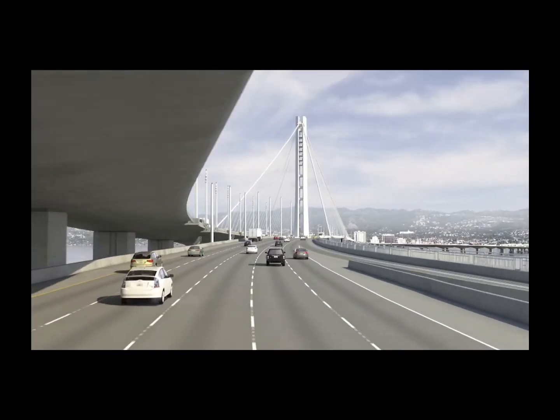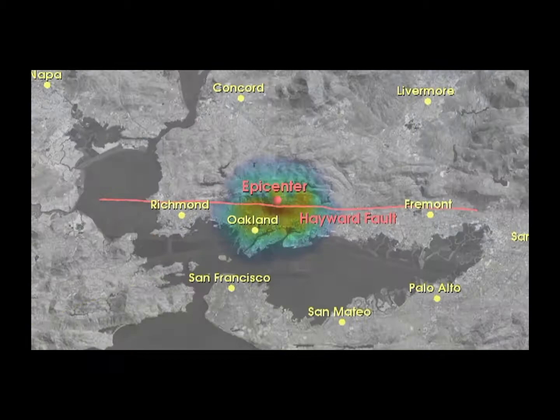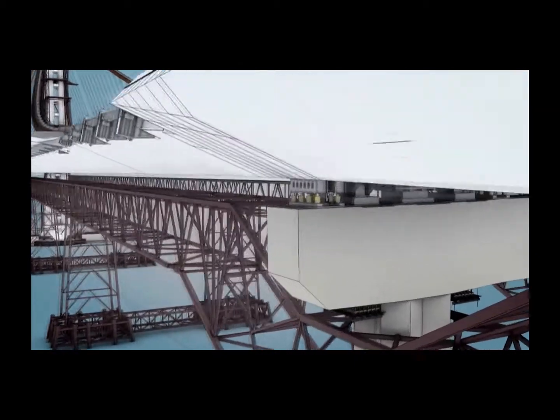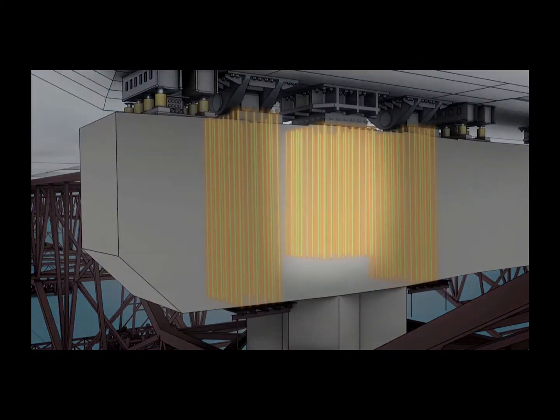To be clear, Bob B. does not think the bridge will fall down from everyday use. But the Hayward Fault is just 7 miles away from the suspension span, where 32 high-strength bolts holding earthquake safety devices broke last March. The reason?